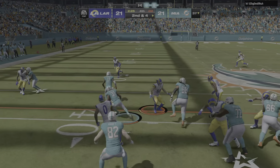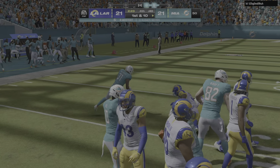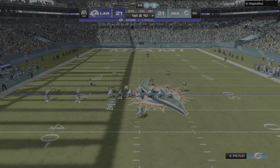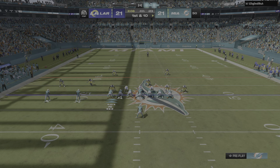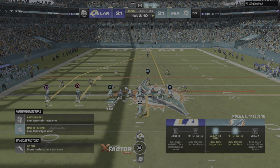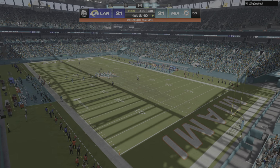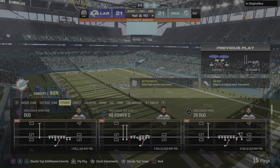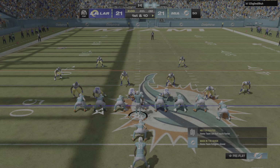On 2nd down, Mostert. And good running there as he'll take this all the way out to midfield. All 3 timeouts plus the 2-minute warning. Here's 1st and 10. So the Dolphins have it as we welcome you back in. They've got it 1st and 10 as they search for a go-ahead score.